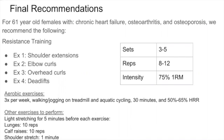For resistance training, we recommend shoulder extensions, elbow curls, overhead curls, and deadlifts with sets of 3 to 5 with reps of 8 to 12 at an intensity of 75% 1 RM. Prior to these resistance training exercises, we recommend some light stretching for 5 minutes before each exercise, lunges and calf raises 10 reps each, and a 1-minute long shoulder stretch to warm up and relax the body.